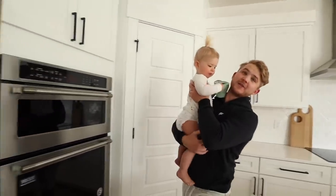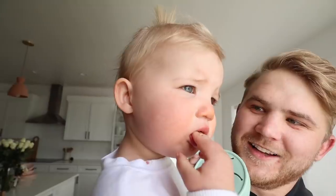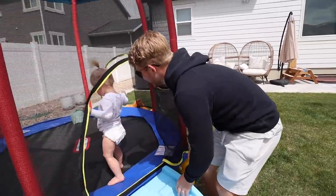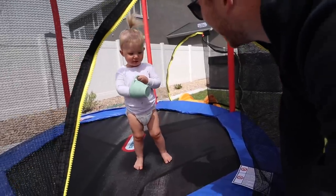So, we're now gonna show Cove her new present. Cove, you ready to see what you got? Look! Oh my goodness! Is that a tramp? What is that? Is that a tramp? Look what we got you! Jump! We got you your own trampoline.